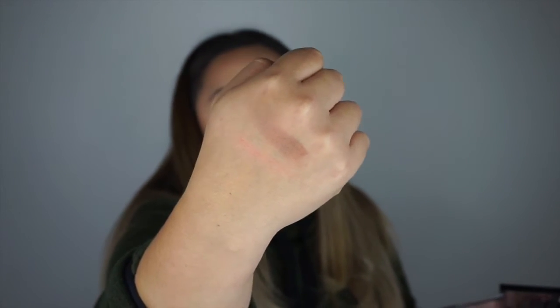So I'll go ahead and swatch some of the colors for you just so you can see. Go ahead and swatch the bronzer and the blush. The blush isn't really showing up because I guess the back of my hand is a lot more tan than I am, but I'm just not really a big fan of it.